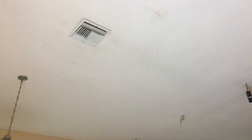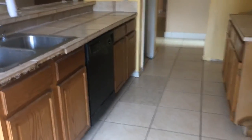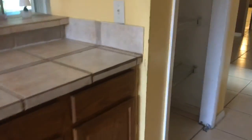We do have popcorn ceilings, and there is some staining evident in places which suggest either a current or former leak of some kind on the roof. And then we don't have any appliances except for the dishwasher. Does it work? Is it worth anything? There's evidence of some leaks here previously, so I would suggest, yeah, it needs a kitchen. Some of the shelving is also damaged.